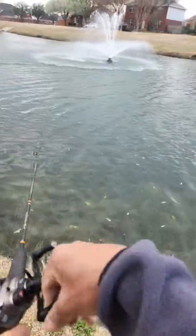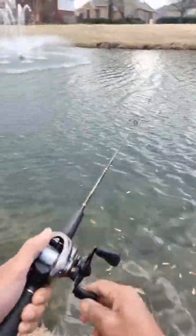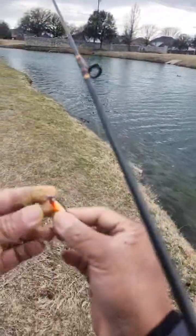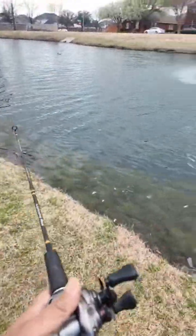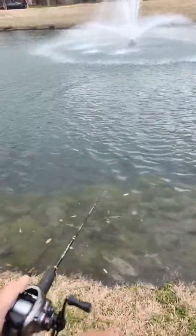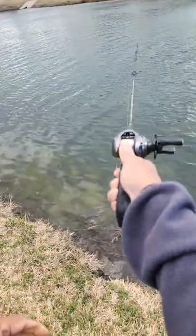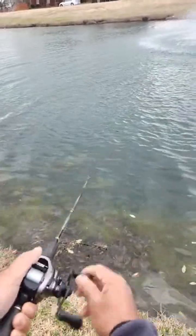Okay, let's see if we can get another one. So far it's been one bass and one trailed it. Okay, let me clear the line here. I've had it before. I've come out here, caught 17, 20 bass in a session. But in this case, it looks like it's just going to be maybe single digits. But hey, it's still fishing, and let's see if we can get another one. Instead of just the one, let's see if we can get at least two now.